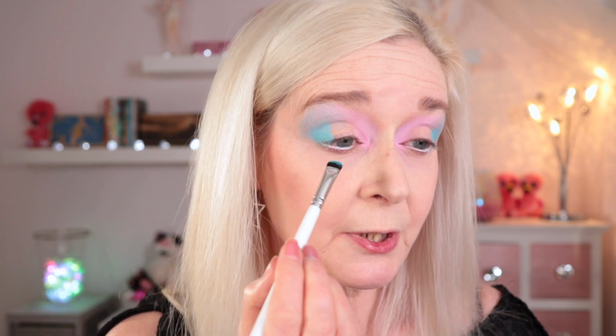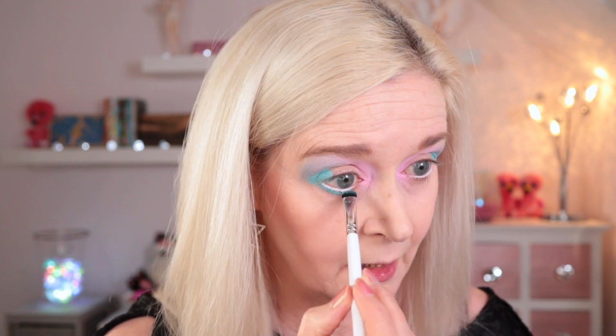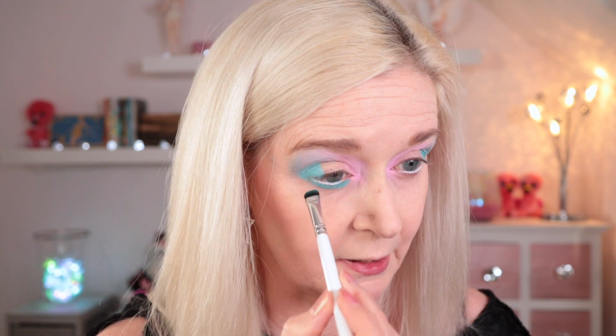Swapping to a smudge brush though, and I'm going to smudge that same shade, that Energy shade, on my lower lash line. And meet it up with the inner corner. We have wrapped that cheek shade around, so it's one of these that's going to look super strange, I think, until it's balanced out with some black liner.